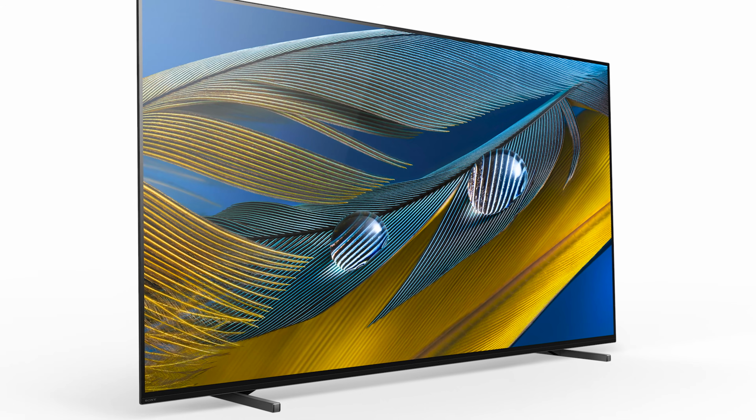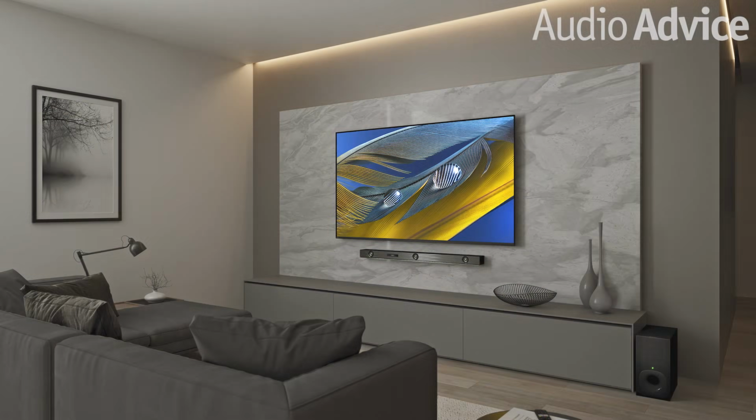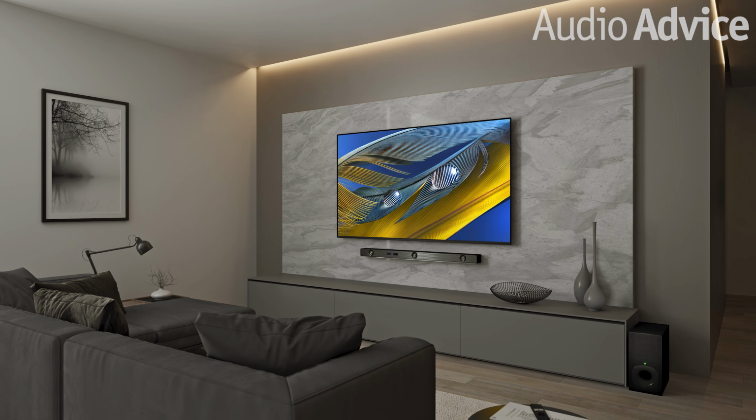These come in 55-inch, 65-inch, and 77-inch sizes and use Sony's new XR OLED contrast engine for great clarity. For less than $1,800, I like the Sony 55-inch A80J OLED for the best quality because this size combination just looks fantastic above this bar in a smaller room, but you really can't go wrong with any of the larger sizes in this series either.